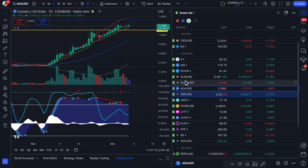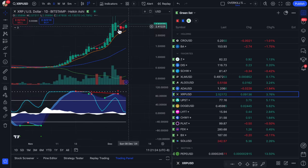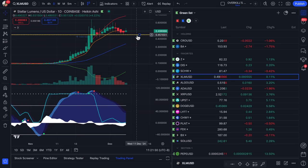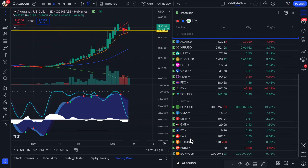I think if you want to take a trade this week, put 25% in each one of these cryptos, if you're buying crypto, and then let them ride, right? Of course, set your stop losses, right? You want to set your stop loss on ADA at 110. You want to set your stop loss on XRP at the bottom of the green candle we're getting in on, about 230. You want to set your stop loss on XLM at 45, and your stop loss on Algo right there at 45. Same thing, okay? So those four are my favorite cryptos this week.